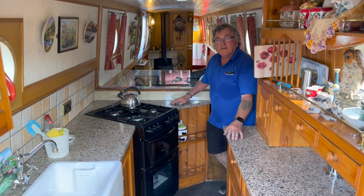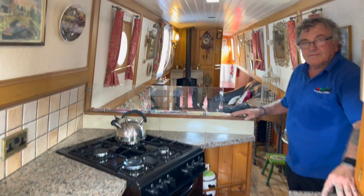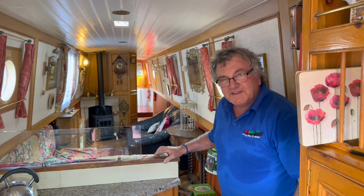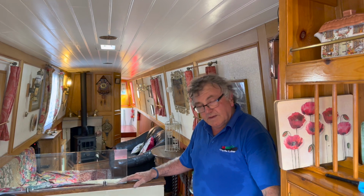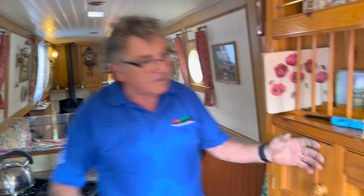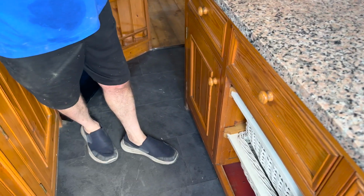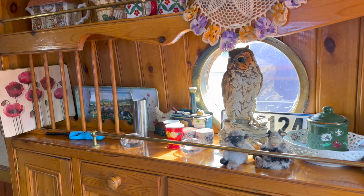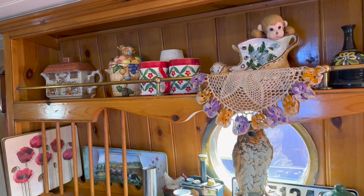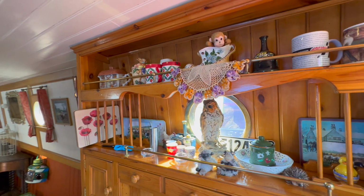I saw this yesterday and I had to film it because I was just blown away by the interior of this boat. This is the galley. So tell me about the fit out, because this came to you as a shell, didn't it? It did, yeah. I made all these cabinets in the style of a Welsh dresser. We wanted to go with a traditional look and keep it like a bit of a floating cottage, and that's the style we went for, and I think we've achieved it.